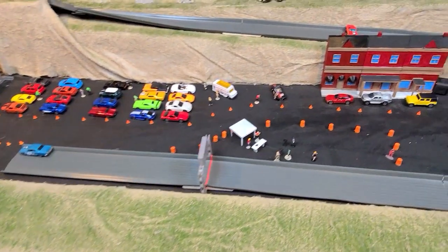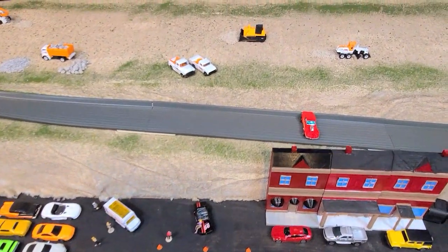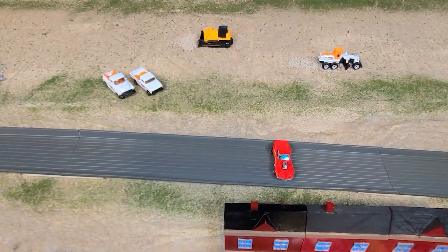What happened to the Vet? Looks like he got hung up there behind the shops. We'll have to see what happens.